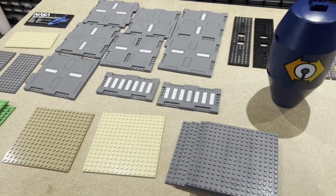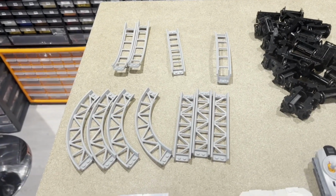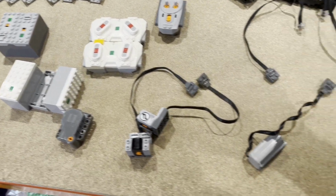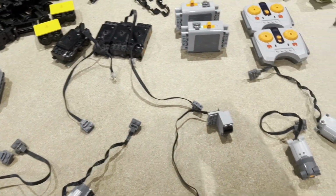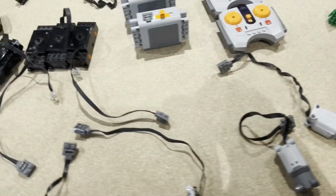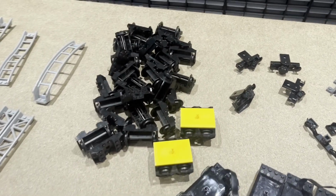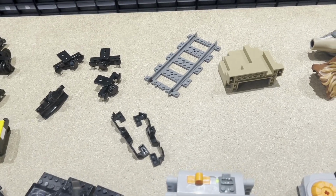Right, I'll move this and show you the next bit. And this is the next lot. So we've got some roller coaster track, lots of power functions. So we've got motors, we've got controllers, we've got battery boxes, we've got sensors, although that one's missing the bottom, which I've just discovered. All sorts. Train wheels, lots of them. Another piece of straight train track.